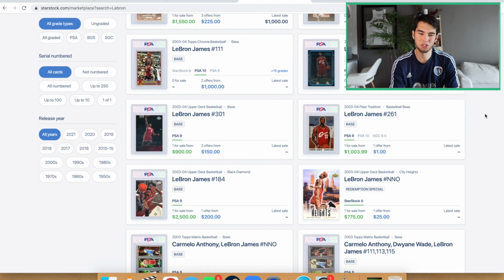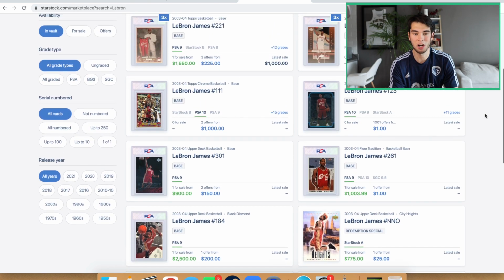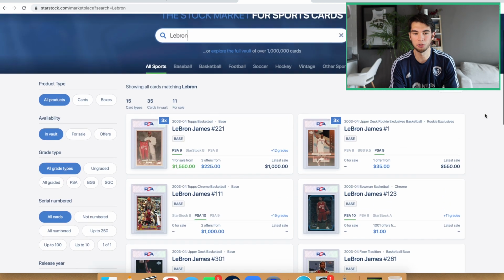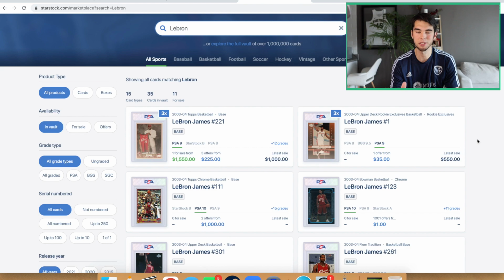So the selection is solid, but honestly, at times, I have some Starstock credit and I've kind of struggled to find things to even spend my money on. So they have a solid selection, but once again, they're making a push to acquire more and more graded cards, so I think this will grow in the future. But as of now, they don't have everything you're looking for. Like, I think LeBron cards that you're able to invest in is kind of a minimum thing that they should have more of available on here.